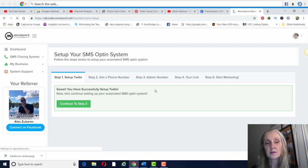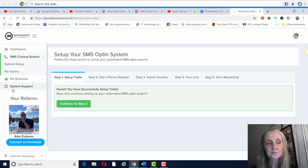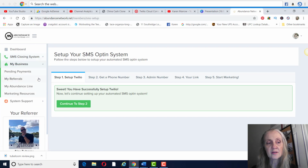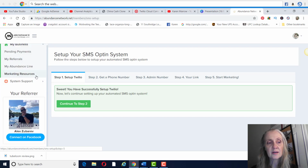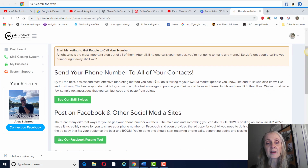But it's just very simple to set it up. And then in the back office here, you'll see your opt-ins. We're talking about your abundance line, but the marketing resources in here are really, really good. Like if you just wanted to text all the people in your warm market, like in your phone, there's SMS swipes in here.